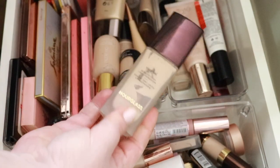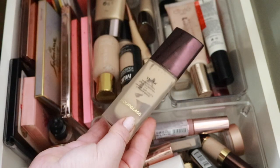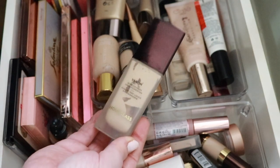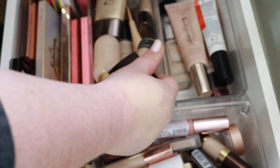This is actually a full coverage that I haven't worn. This is the shade Alabaster. This is the Hourglass Vanish Seamless Finish. This is not the new one. I want to get the new one, but I haven't tried this, so I'm going to put this in. And that is the shade there. You can really tell that it's got a lot more coverage.